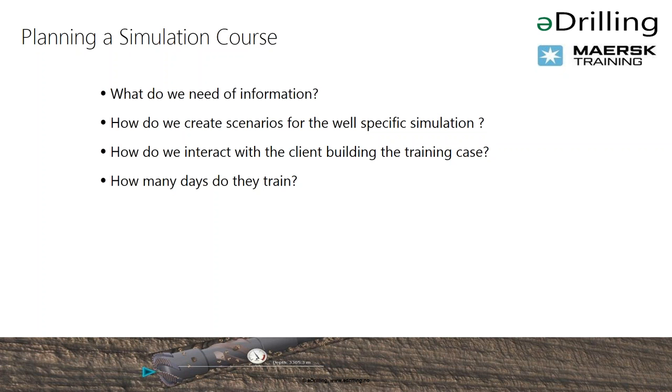And the client's gain is where we sit down and see through the problems and the pains in order to see how we can actually make sure that they're gaining the most out of the days and the time they spend on the training. And there's no need for us to train on tripping if that crew and that rig and that field are superstars on tripping. However, if they have seen some risks associated with it, it might be worthwhile making sure that they do have a good tripping practice. So that's a bit of the pain and the gain of the client.